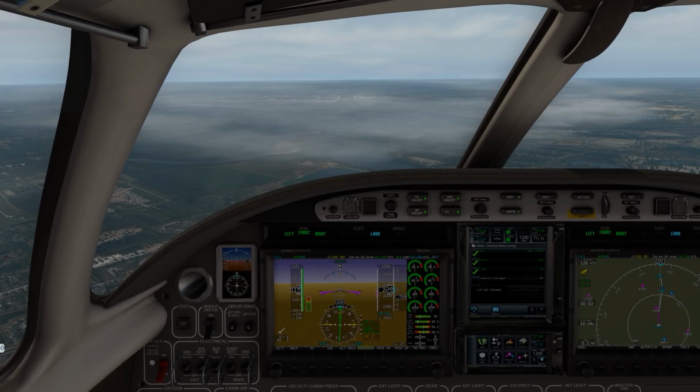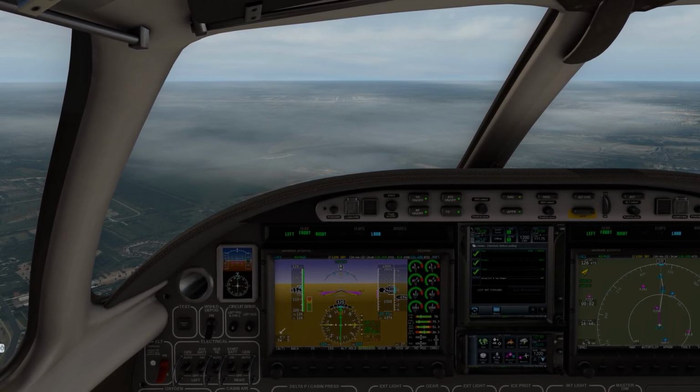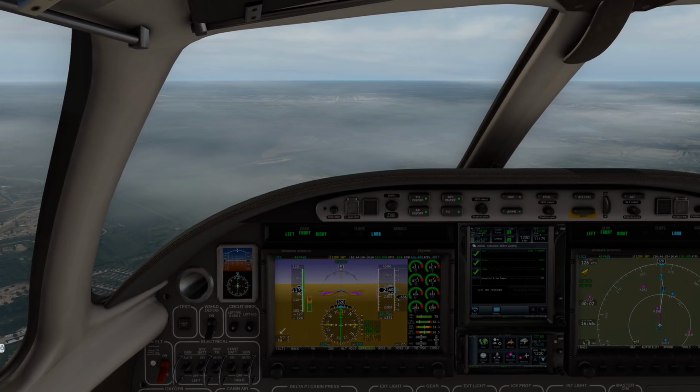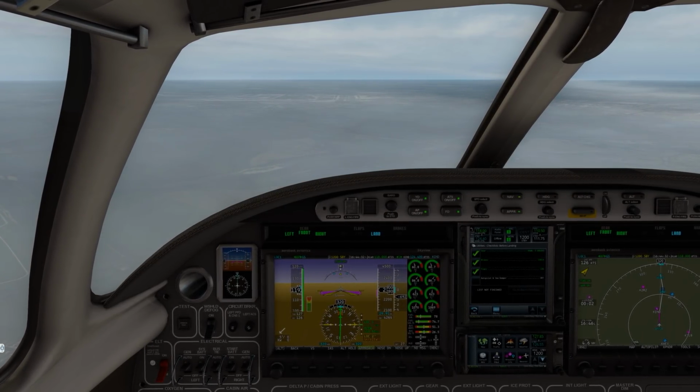And the airplane tracks the localizer fine, glide slope fine. Like I said, the only issue I had was the porpoising, the oscillations of the nose at cruise, but that's only if you get close to that red tape. So if you back off a little bit, you won't have an issue at all.